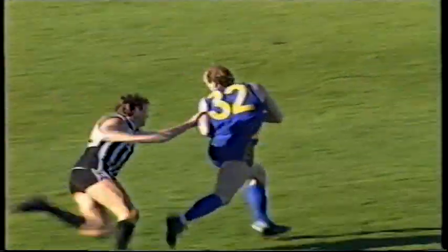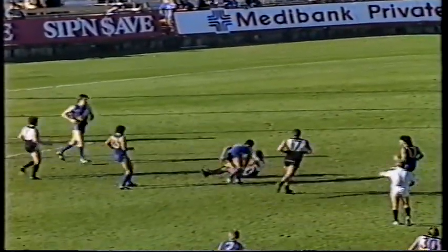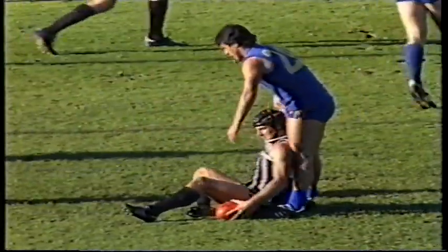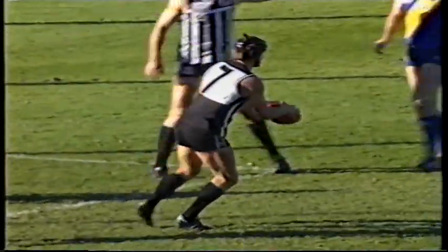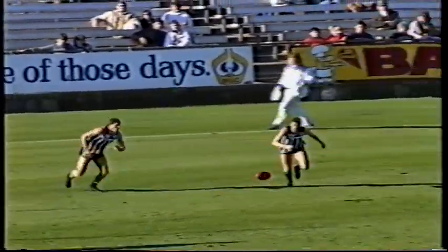Leslie is dispossessed. Russell Johnson's in trouble. I tell you what, the Eagles will get a free kick in a minute for holding the ball. Sims, a sweeping handball to Bruce Lindsay. He gets around the running player. The kick away hasn't got distance. And Curtis, I think, may have marked the ball. He has. He either didn't mark it or it was a very good act, and I'm pretty sure he did mark it. He put out the long handball to Leslie.